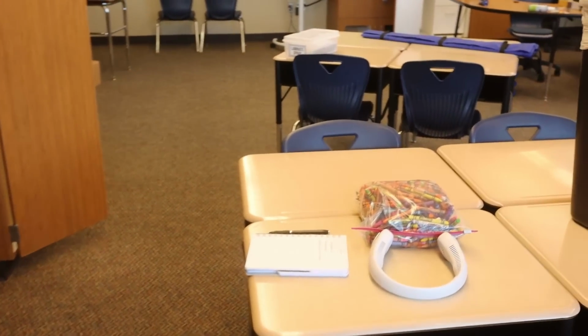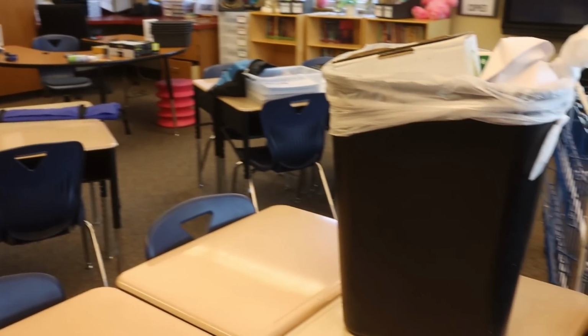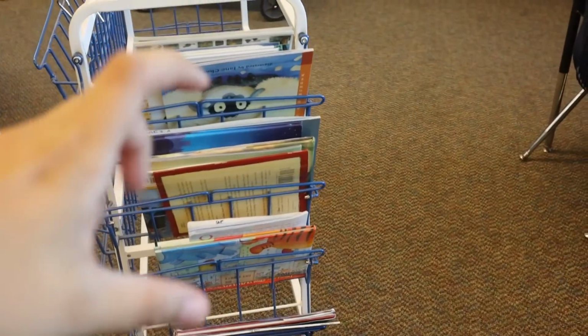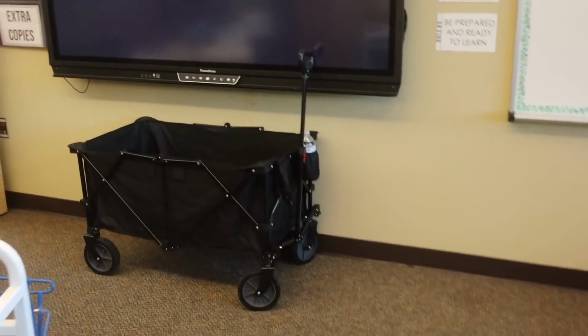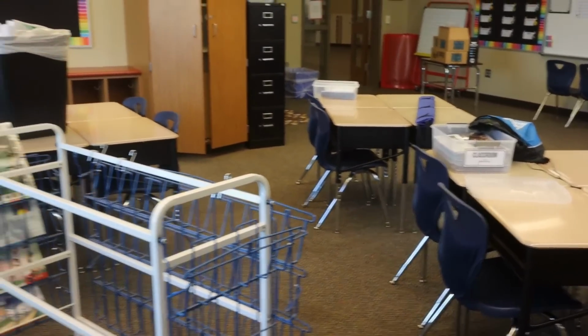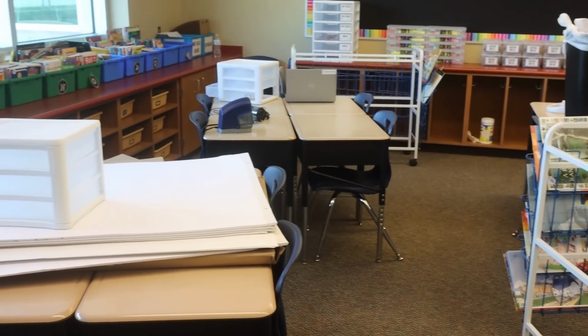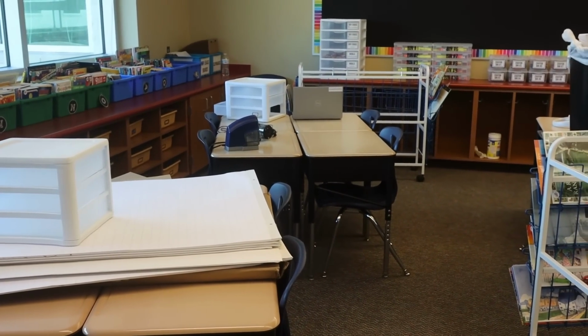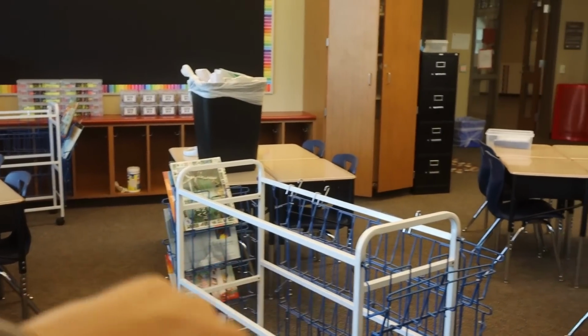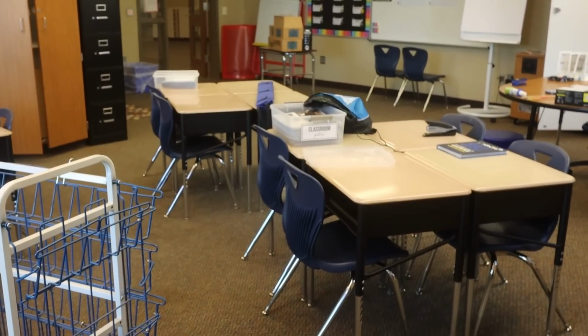Let's go ahead and give you an update because I know yesterday I left pretty abruptly, so I apologize for that. I need to put these picture books in the appropriate bins. I did change my desk arrangement because I added 3 more desks, so now I have 20. So we have group of 4, group of 4, group of 4, group of 4, and then group of 4 right there.